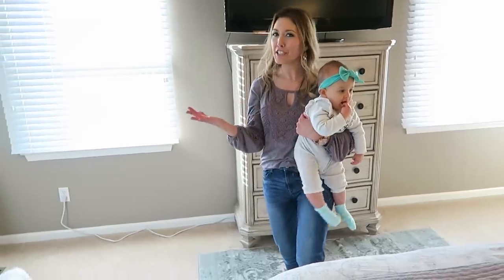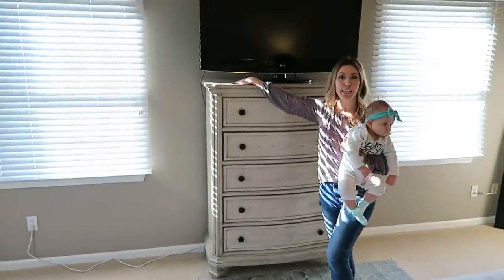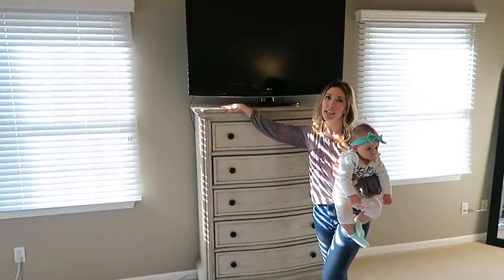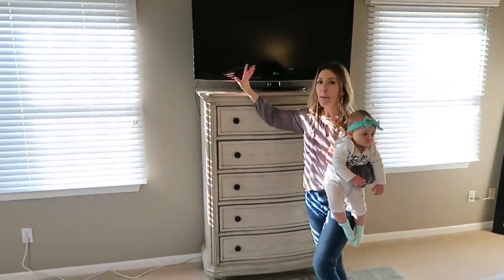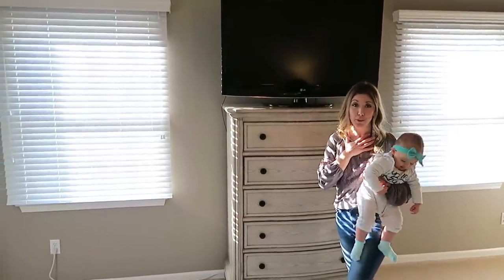One of the things that might look a little different from our last house tour, I caved. I allowed my husband to bring a TV into our bedroom. It is really nice to lay in bed and see the TV. But we had a really nice picture that Adam had made for me for our anniversary.